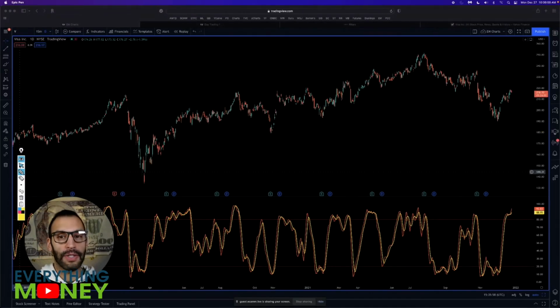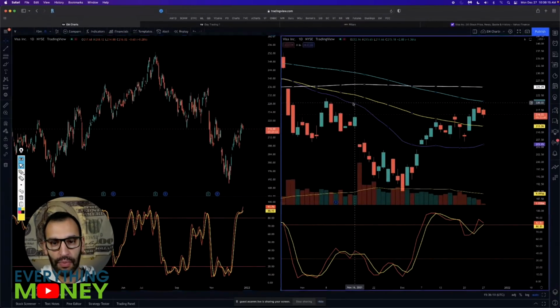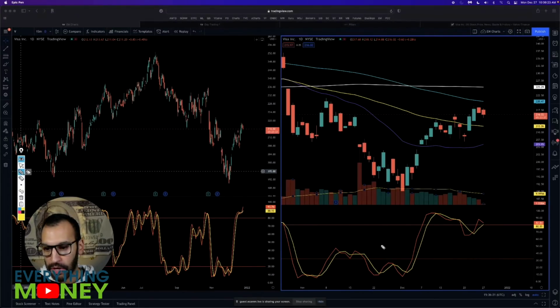So this to me is a good stock to trade long term, because you can get a little run like this that'll last you a couple of months, and you can come down and that'll last you a month. You can get a run up that'll last you a couple of months. These are ideal stocks for long-term trading because you can actually catch a long-term trend. So if you are struggling to find stocks to put in your long-term watch list, throw Visa on there, because that is looking very good.